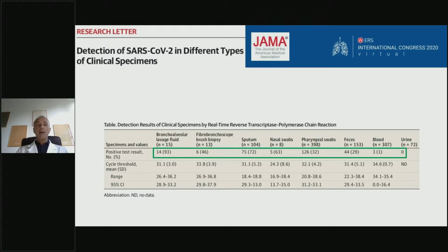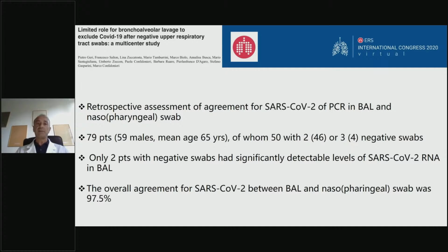More recently, two Italian groups have published a research letter in the European Respiratory Journal, which questions the importance of BAL in this setting. What they did was to retrospectively analyze the agreement between at least one negative upper respiratory tract swab and bronchoalveolar lavage. The bronchoalveolar lavage was performed in patients who had clinical and or radiological suspicion of COVID-19 infection in spite of having one or more negative upper respiratory tract swabs. What they saw was that only 2 out of 79 patients with a negative swab were found to have a positive BAL. So basically, the agreement between negative swab and negative BAL was 97.5%.